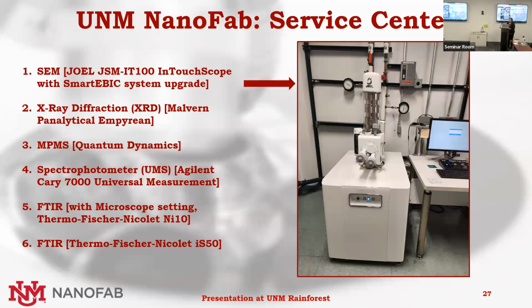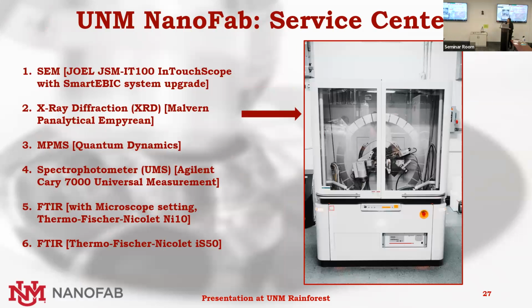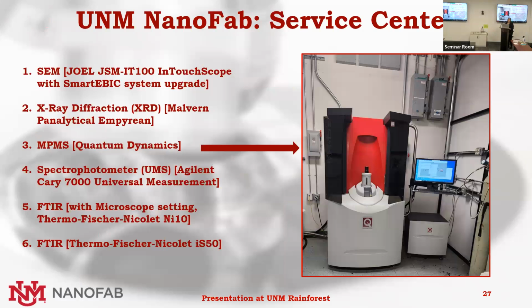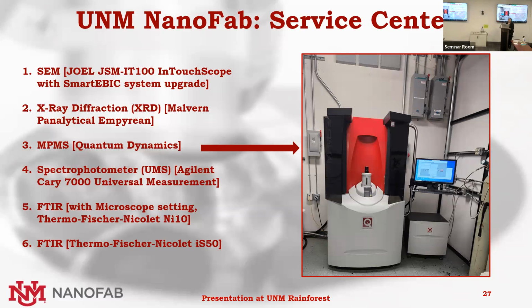And so we also have these many characterization tools. This is our electron microscopy tool. This is our XRD tool. That is the one where we do X-ray diffraction measurements. Then we have the MPMS tool, which does measurements in magnetic fields. Then we have a spectrophotometer, with which we do transmission measurements at different wavelengths. Then we also have FTIR tools, which we use for infrared measurements.